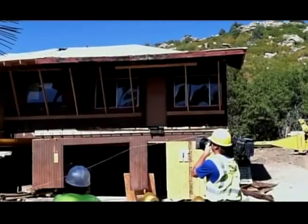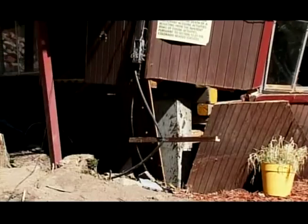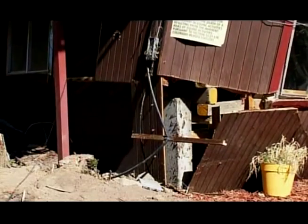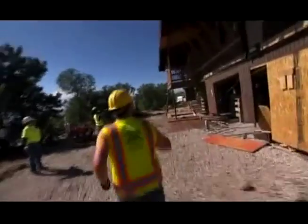Oh my God, that's so weird. It's just so weird. We're losing all that framing below, the sheathing, the siding. He's moving that thing. Holy crap!